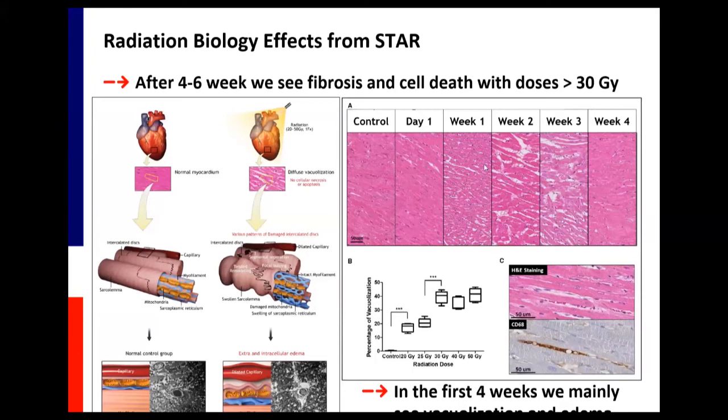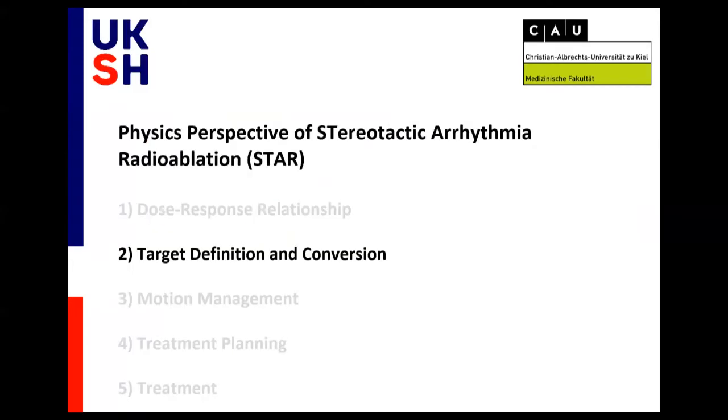But these mechanisms that they published basically seem to be the key effect of the 25 gray delivery. So a functional dose that we see here. And this is very important to understand also for the long-term effects, because in some series, we now see some late recurrences after 25 gray because of the lack of creating a scar with less than 30 gray.